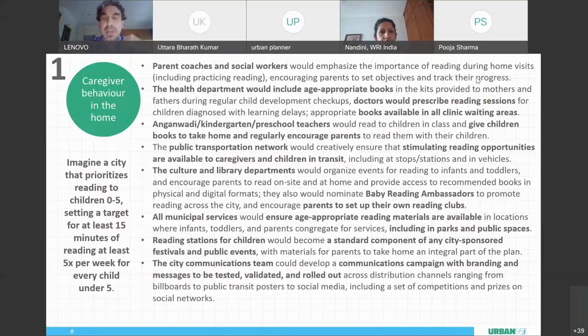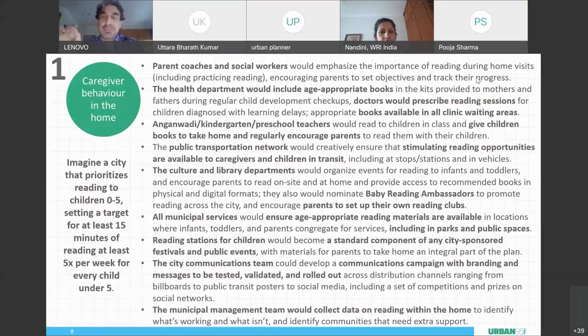So I'm just going to give you one example, and I'm not going to read through this. But if we thought about a city that decided to promote reading, and this is a lot of our partners in a lot of our cities, they choose reading or storytelling as one of the behaviors they want to promote. And let's say they decided they wanted to promote reading for children 0 to 5 and saying we've got to read at least 15 minutes 5 times a week. Because remember, if they just read once to their baby, a positive behavior won't make a difference. They really need to read to them on a regular basis.